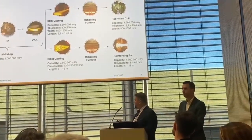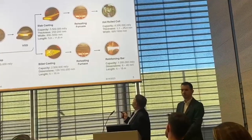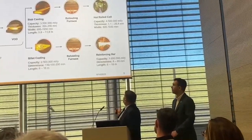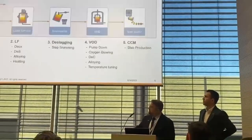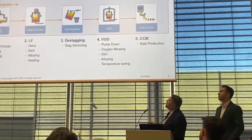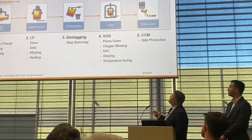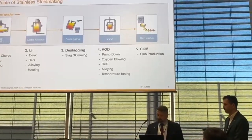Our melt shop capacity is 3 million tons per year. Our hot rolled coil production capacity is 4.5 million tons per year, and rebar production capacity is 1 million tons per year. This is the route of stainless steel making: electric arc furnace, ladle furnace, deslagging unit, vacuum oxygen decarbonization plant, and continuous casting machine.